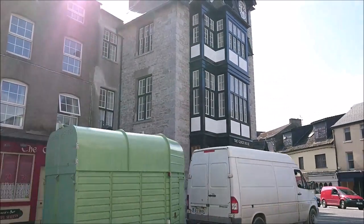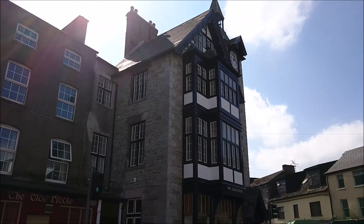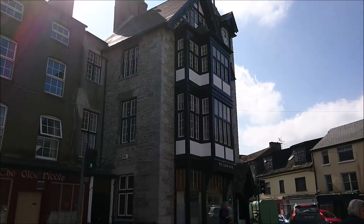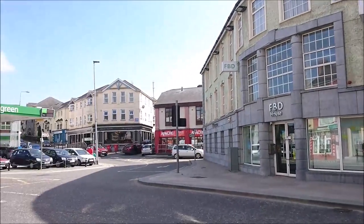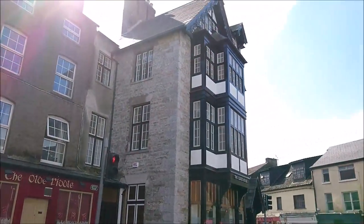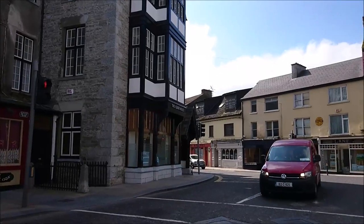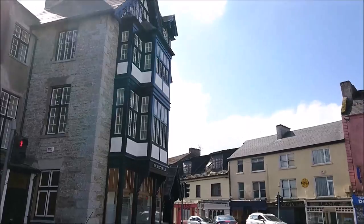And this is the clock house. It's been recently renovated. Mallow is a very busy town. Of course, it's on the way to Limerick. There's movement here all the time. And there are a few historic houses which you will see. Of course, I do apologize, it's not all filmed on the same day. And the weather is gorgeous here.